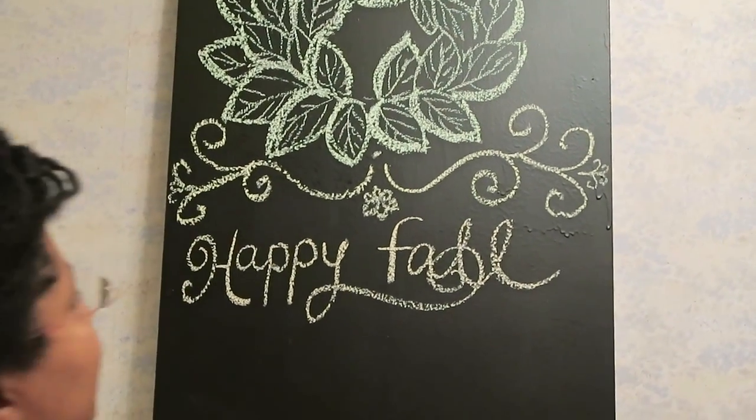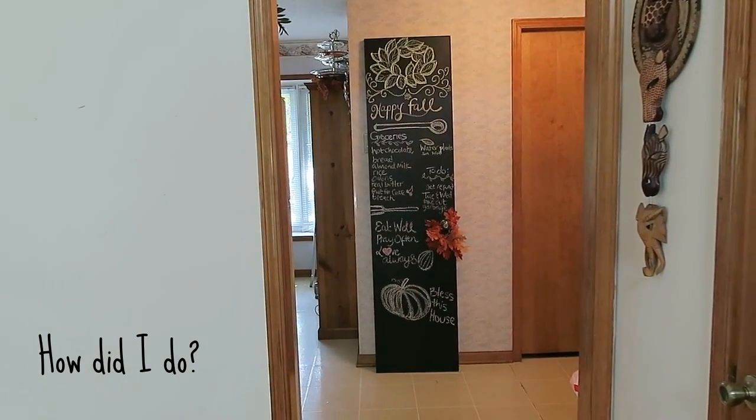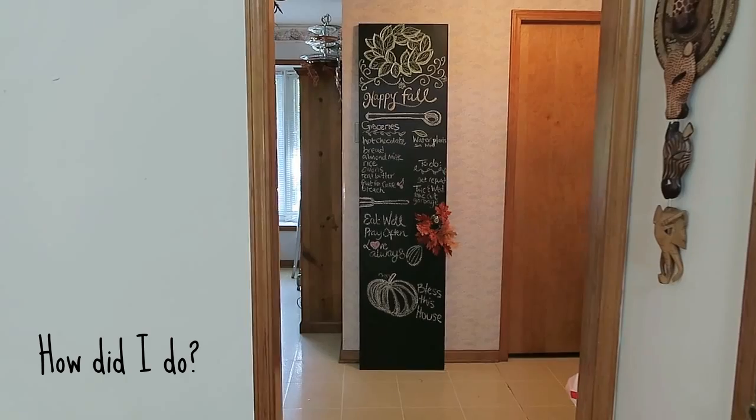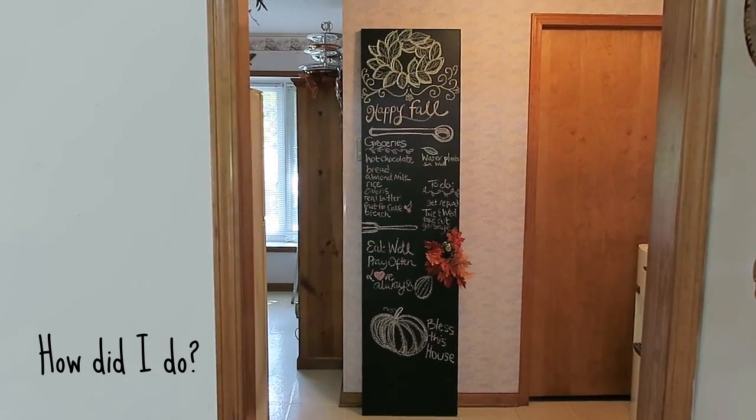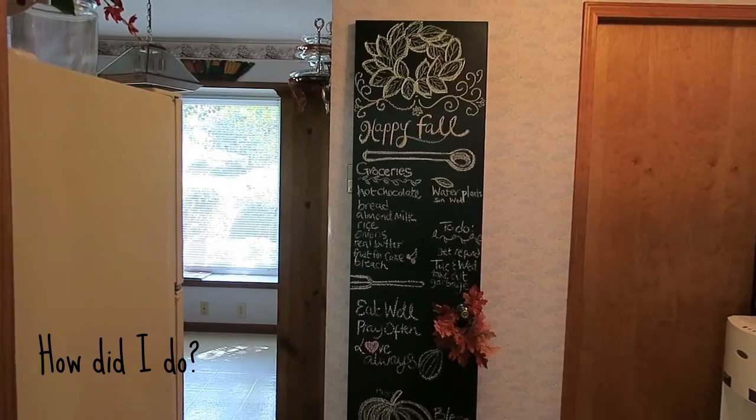I don't know if you can see that, it says fall. Maybe we'll clean this up. Okay, here is the final product as you walk into the kitchen. Isn't it beautiful? I really like how it turned out. Can you see the garland on the top?